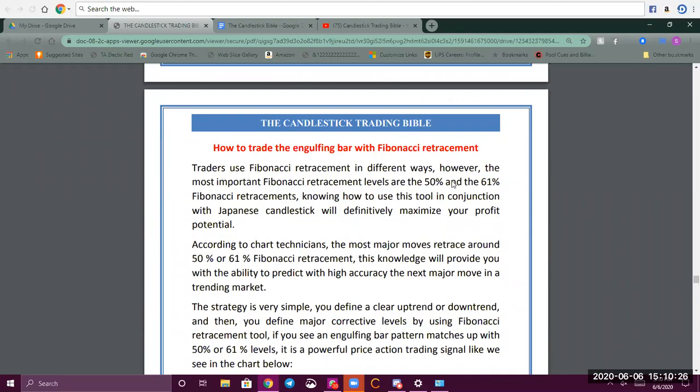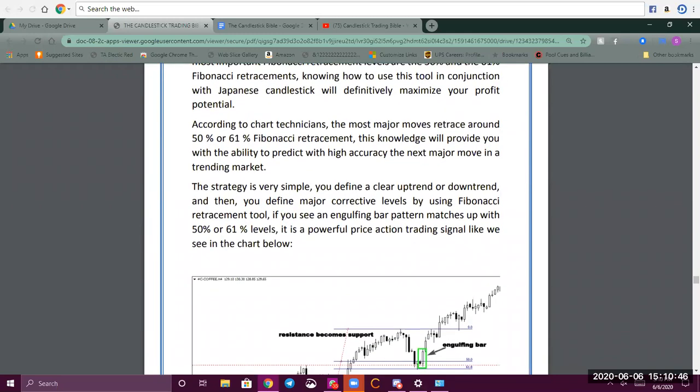How to trade the engulfing bar with the Fibonacci retracement. Okay. Traders use Fibonacci retracement in different ways. However, the most important Fibonacci retracement levels are the 50% and the 61%. Knowing how to use this tool in conjunction with the Japanese candlestick will definitely maximize your profit potential. Okay, so according to chart technicians, the most major moves retrace around 50 and 61%. This knowledge will provide you with the ability to predict with high accuracy the next major move in the trading market. The strategy is very simple.